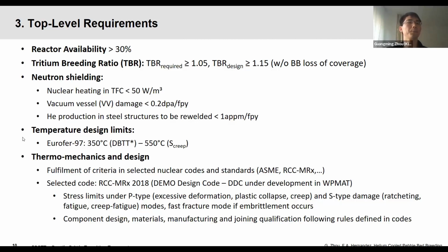And also the temperature limits for Eurofer: we need to make sure the temperature is within this range. The lower bound is determined by the DBTT, the so-called brittle-to-ductile transition temperature. That is, the temperature should be higher than 350. And the upper limit is limited by the creep of Eurofer. Higher than this value, the creep stress will be very low.